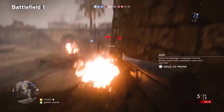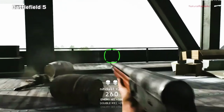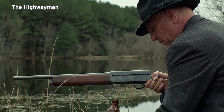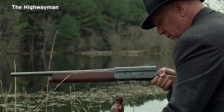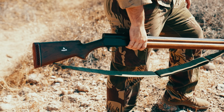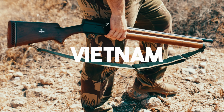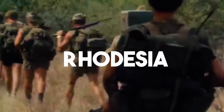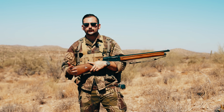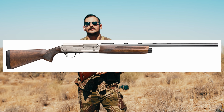This thing has showed up in a good amount of video games in particular, I would say, where it is used the heaviest in pop culture. It showed up in some movies. Off the top of my head, I think of The Highwayman with Kevin Costner, seen picking up an A5. It's not this particular model, but it is still an A5 nonetheless. And it is cool to see how much it's been used. Of course, used in World War I, World War II, Vietnam, and then it was picked up and used in Rhodesia and South Africa, like I said. So it has seen quite a history of service, and I believe Browning still makes them to this day. It's not this particular model, but they do make the A5.